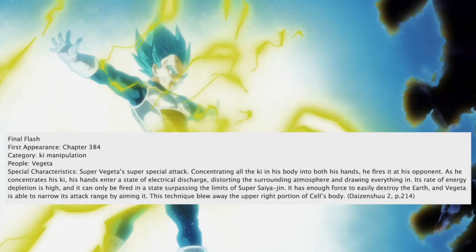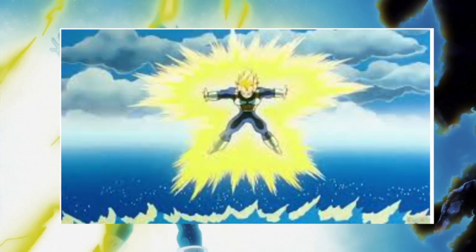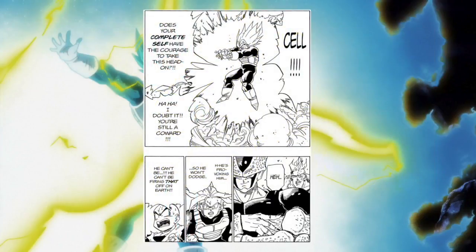Anyway, it's clear that the Final Flash is superior to the Gallick Gun, which is comparable to the Kamehameha. In the Cell Saga, when Vegeta was using Grade 2 of Super Saiyan, he used the Final Flash against Perfect Cell. He dared Cell to withstand the attack, but as the attack was coming towards Cell, Cell tried to dodge, but ultimately it caught his upper right body. It absolutely blew away a portion of Cell's body and could have killed him had Cell not tried to dodge. At this point, Cell far surpassed Vegeta in strength.